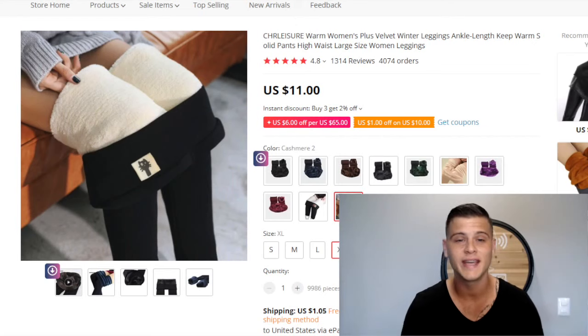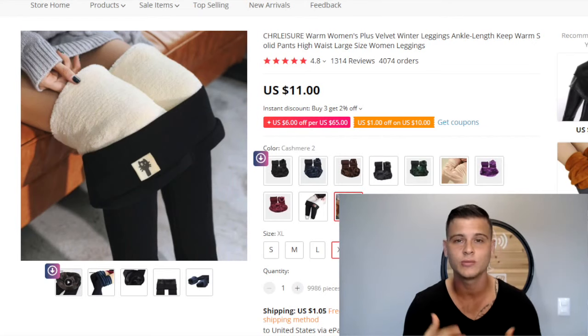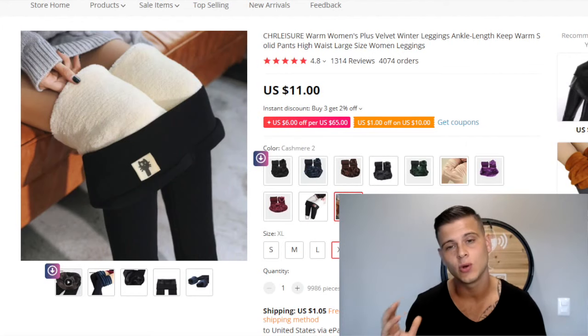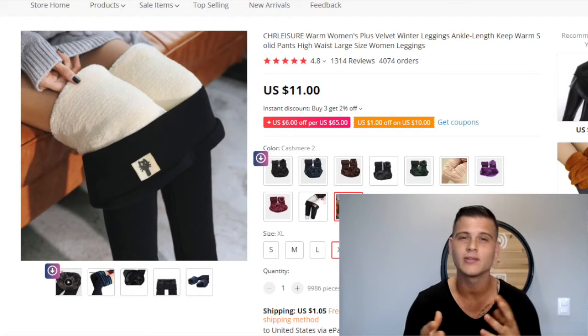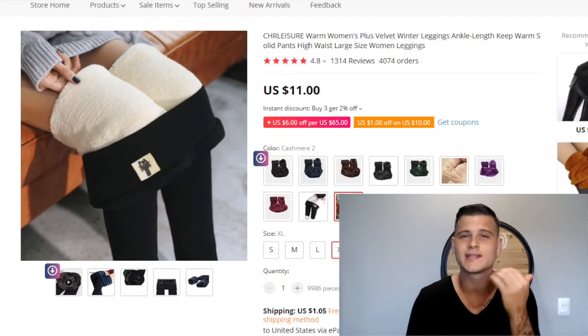The fleece leggings. Now this is actually something that we tried to scale after the Christmas leggings. We tried to use our pixel data to sell this one. We did some good sales, but we decided to go with a different product because it was kind of a little bit too late already. But this one is definitely a winning product, something in high demand right now. Just having a look at the orders on AliExpress, this product is selling like crazy.